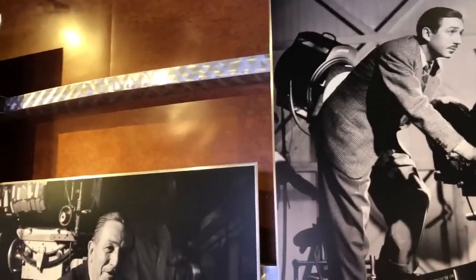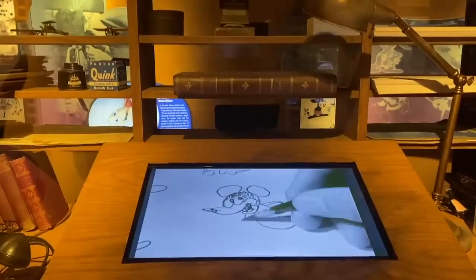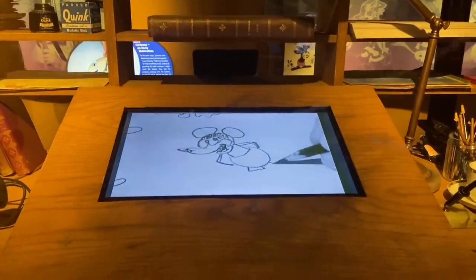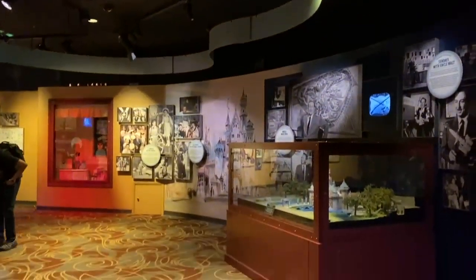Oh, and did we mention it's also air conditioned? Because we sure do love ourselves some AC. At the end of the gallery, you can typically catch a 15-minute screening of Walt Disney One Man's Dream, a short documentary all about Walt Disney himself, or you might be able to catch upcoming Disney film trailers or sneak peeks that occasionally screen there too.